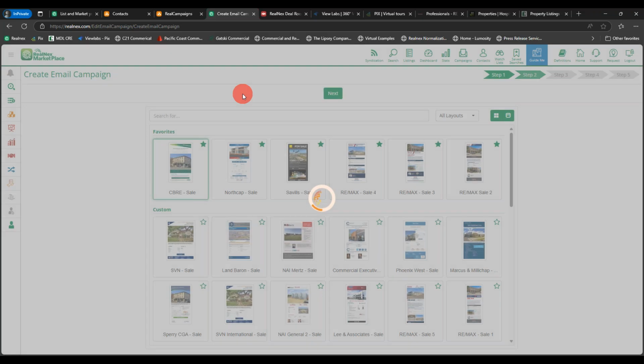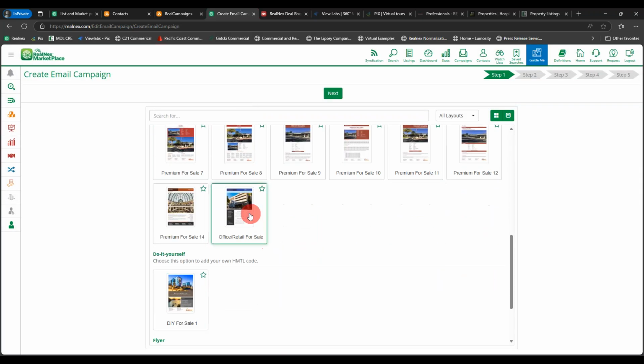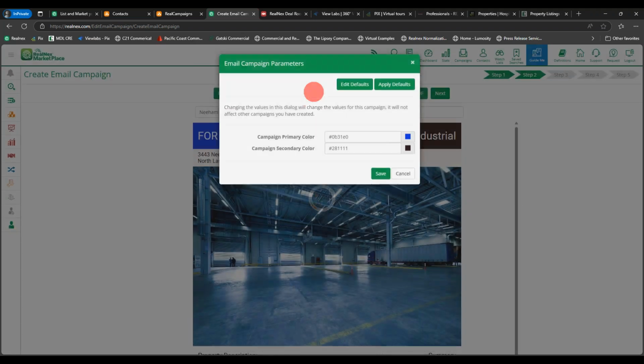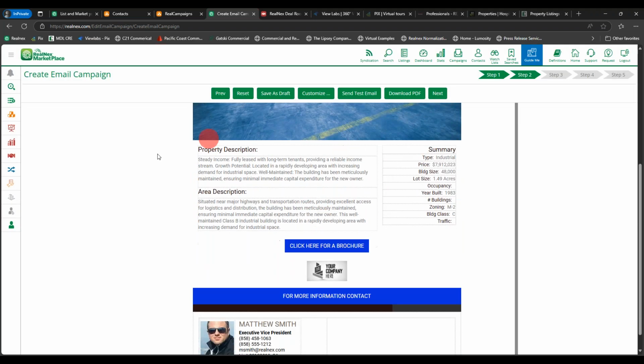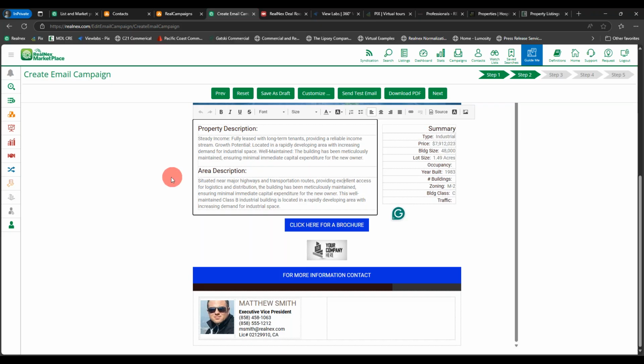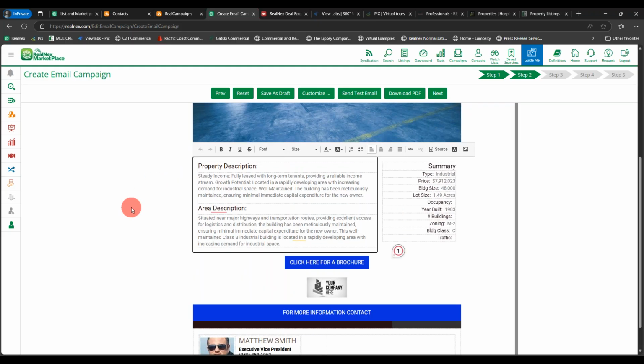Again, this doesn't have to be that one; that's just one of my favorites. You can use any one of these templates that are in here. You can customize the colors. So what are your primary colors? You can change that. You can change the looks of these and add and remove different fields and boxes within that. So it really just works on a template.